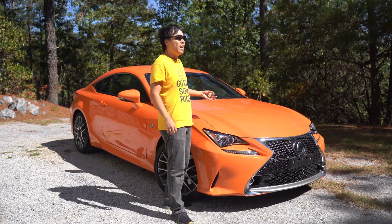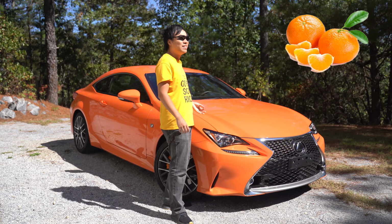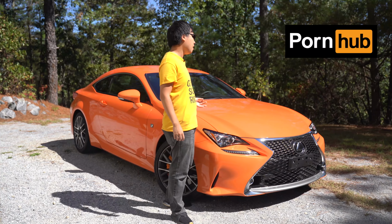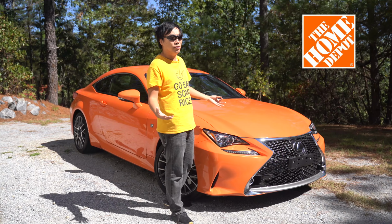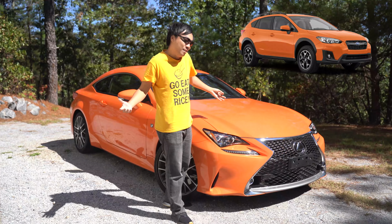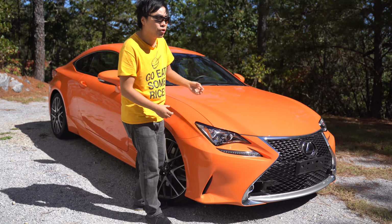Sometimes it can look like a mandarin orange. Some other time it looks like a pumpkin orange. Sometimes it looks like a Pornhub orange. Other times it looks like a Home Depot orange. And sometimes it just looks like a Subaru Crosstrek orange. Now this color is what really sold me on the car.